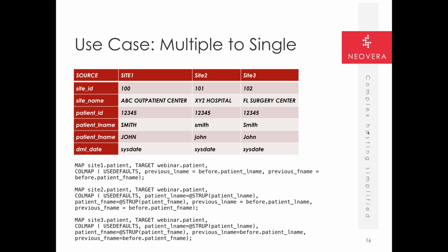Additionally, from site 2, you can see where the names are lowercase. You can actually apply functions to the data as part of applying it to the target system. So in this case, in site 2, we've told it that the data we're going to get for the names is always lowercase, but we want to standardize in the data mart, or data store, let's say, and we want that to be uppercase. So you can apply functions, and there are dozens of functions that you could use for this, but this is a string upper function. So we're going to just upper the actual last name that comes in and the first name that comes in, and then populate the 2 extra values.